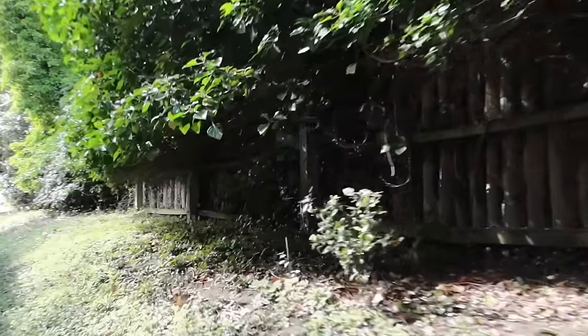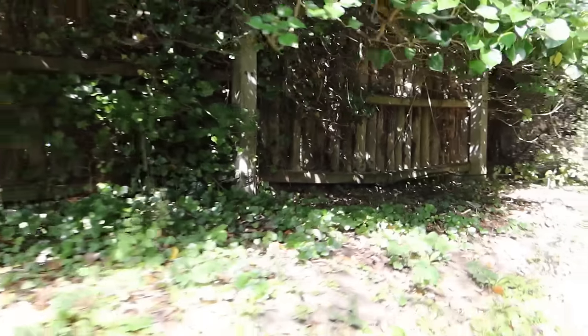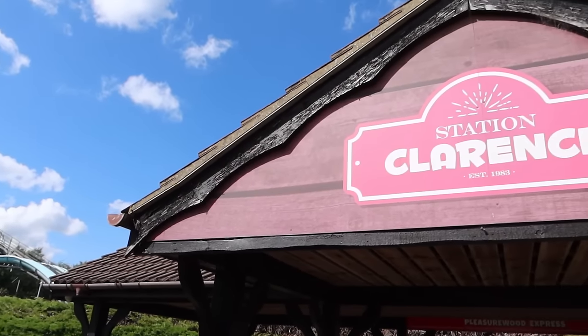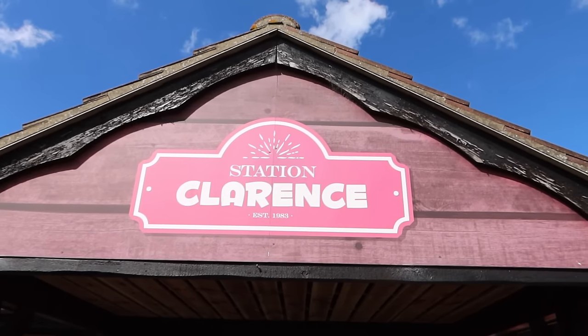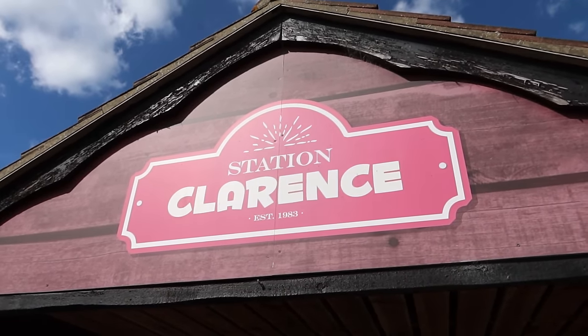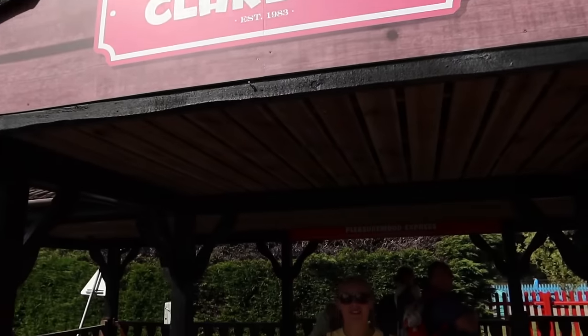Back round now to the station. Very much enjoyed our ride round there on the mini train through the woodland. It's fantastic. And we're going on the bigger train now, which of course is actually transportation around the park. Station Clarence just here. So let's go and give this a go.